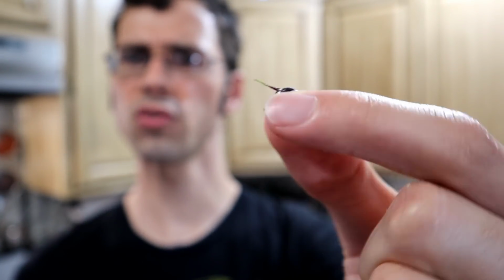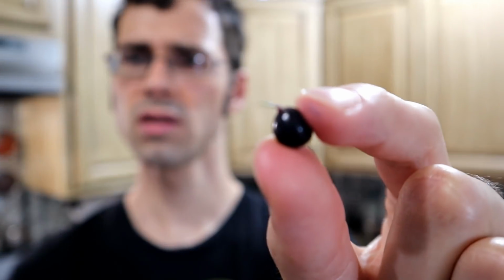Next, this is the Fuchsia Microfila, and it's much more round than the other one. It looks almost like a little dark blueberry. Not much flavor on that one. It's slightly sweet, but not a lot. I'd say it's like a 1 out of 10 on sweetness. There's a touch.